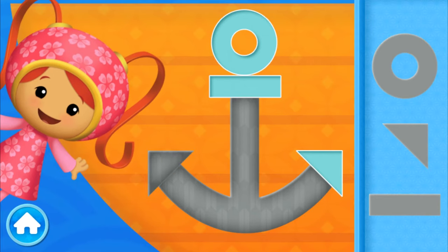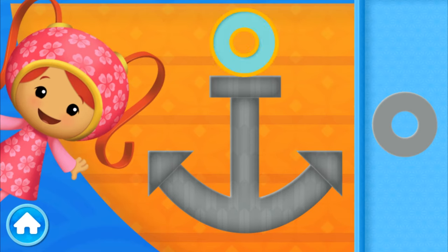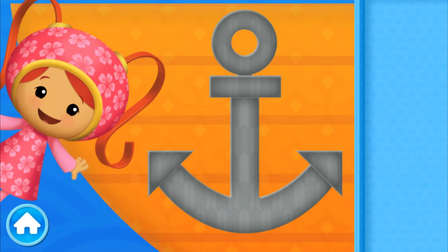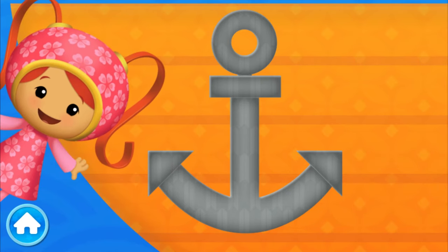An isosceles triangle. Good job! You found the right shape. A rectangle. Good thing we're a tiny team. We're just the right size. An isosceles triangle. An isosceles triangle has three sides and three angles, but two of the sides are the same length. There's one more piece left. A circle. Awesome shape finding. We finished replacing these shapes. Let's zoom out to see if there are more missing.